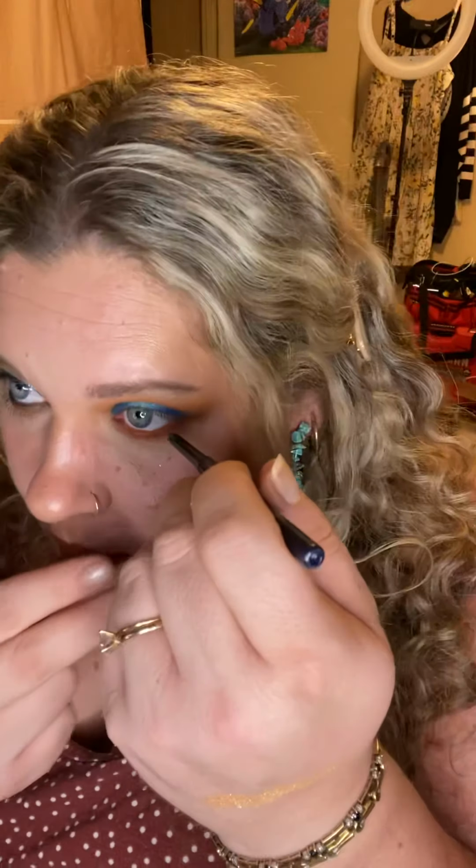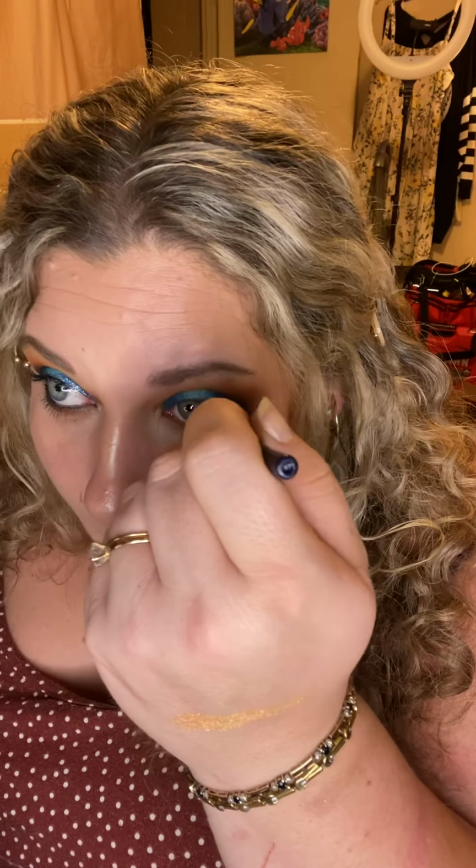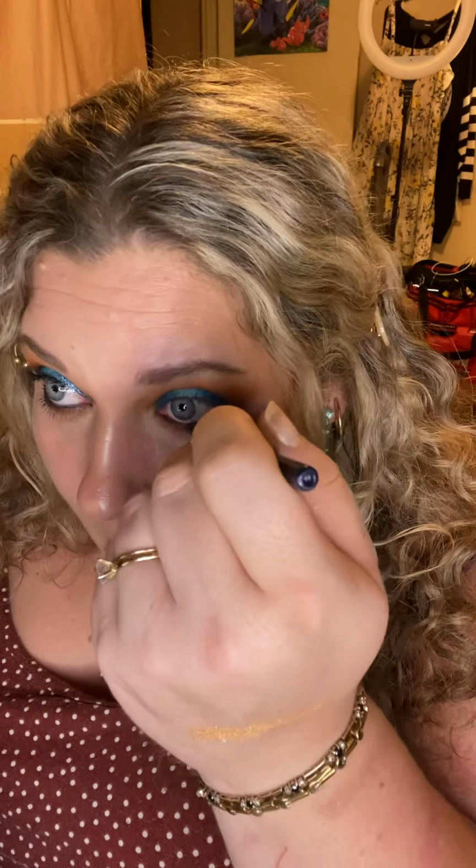We're going to go in with a blue eyeliner. This is the Maybelline New York Unstoppable eyeliner. This is in the shade Sapphire. I'm going to take this on my upper and lower waterline. It's a really beautiful, really creamy, very pigmented eye pencil. Maybelline makes some of my favorite eyeliners for sure. Just kind of add a little bit more depth and drama to the eye. Really, really beautiful. I am so in love with it.